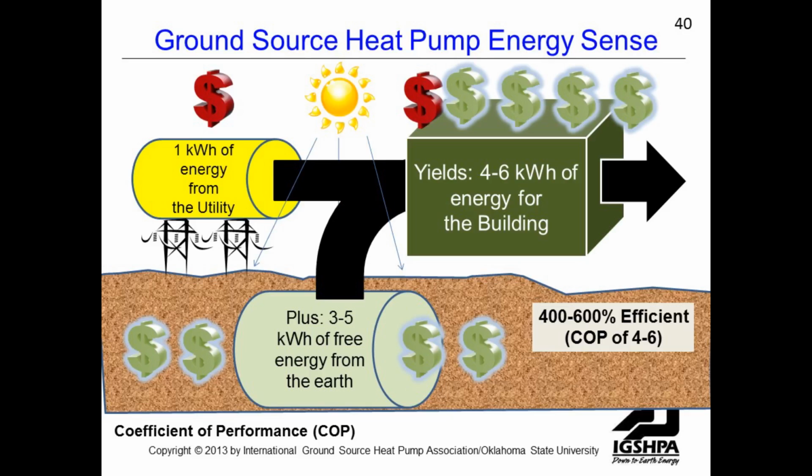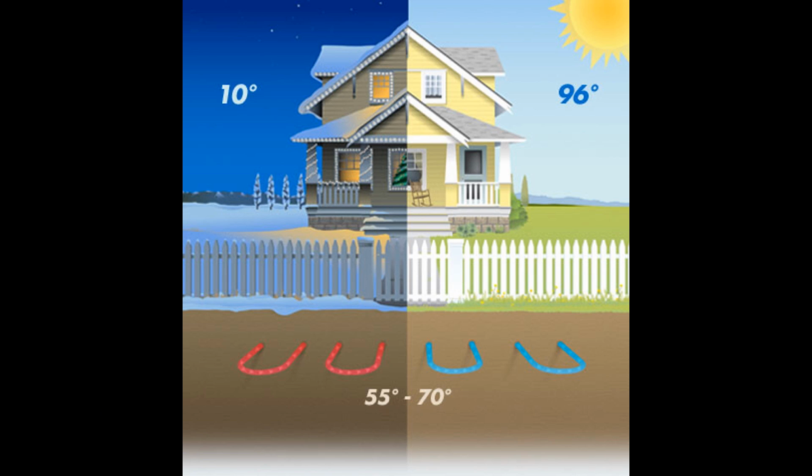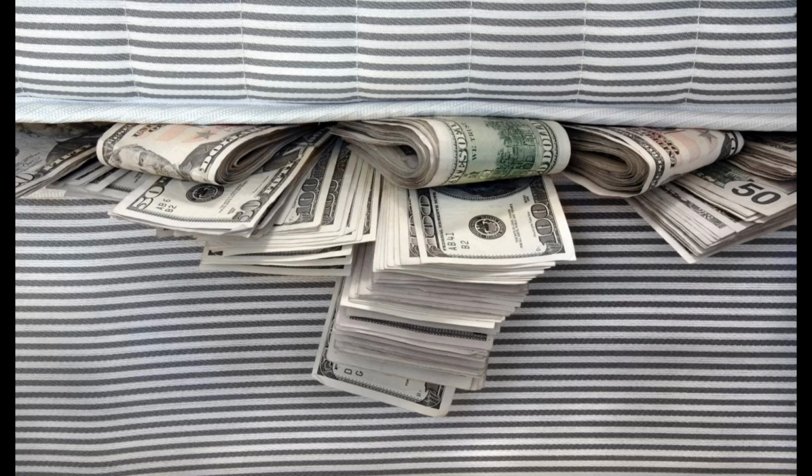1 unit of electricity pulls another 4 units of free energy out of the ground underneath your home. It's energy you already own. That's the genius of this modern marvel. In fact, geothermal heat pumps are up to 500% efficient. Geothermal will save you up to 75% on your energy costs.